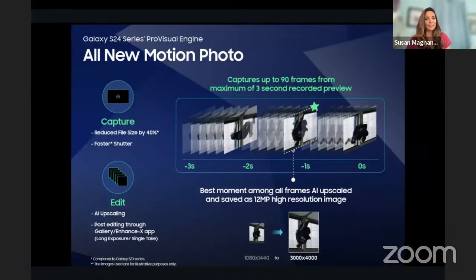Another thing that they're talking about is their Pro Visual Engine. So, like the Apple Intelligence, like the Pixels, I've already forgotten what they do, but they all have this AI terminology. So they call theirs the Pro Visual Engine, and they have all sorts of features like reducing the file size by 40%. That's pretty good. So you won't take up as much storage, faster shutter speeds. You can upscale your editing. You can post-process through their gallery and enhance with an app. They have all these different features, mainly about upscaling your images, especially if it's 12 megapixel high resolution images, and upscale it even higher. So this is what their Pro Visual Engine is adding to their arsenal of photography elements.